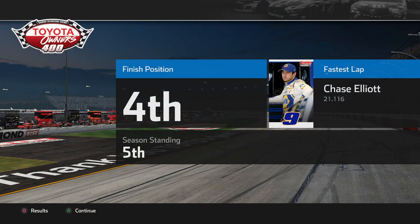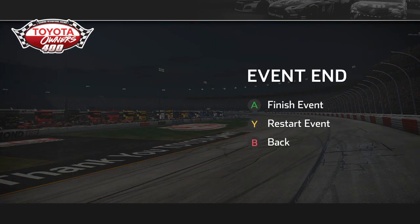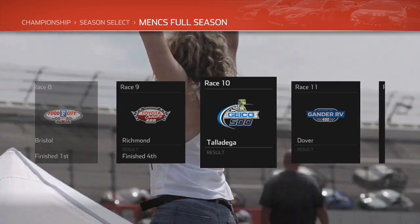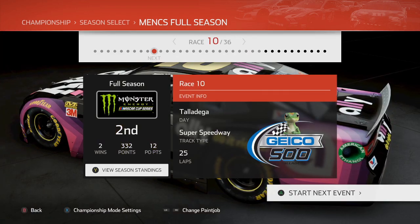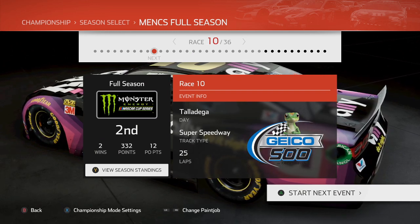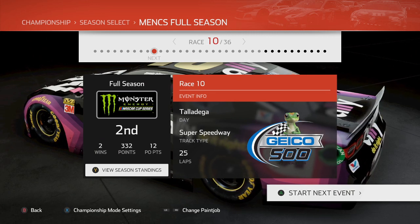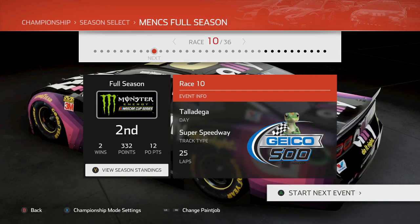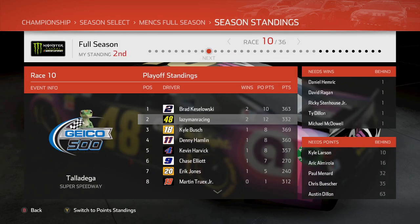So yeah, that was an all-round good race. Fastest lap was Chase Elliott, who went faster than us by 1/10 of a second. So here we go. We finish up here at the Parliament and go off to our next track, which I will be announcing any moment now. Once this loading screen goes, you'll be able to see we'll be racing in race 10, the Geico 500, fastest track in the NASCAR calendar, Talladega Super Speedway. 25 laps, 200 mile an hour, side by side, bumper to bumper. Now that's an awesome track to race on, and absolutely, ooh, yes, I'm so excited.